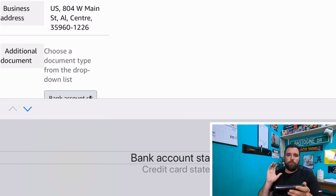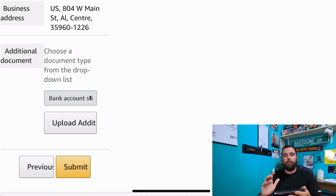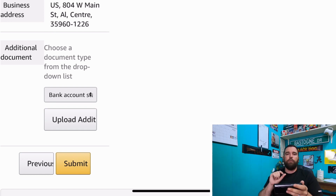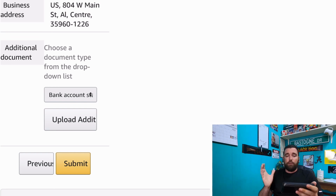Same thing with this. Try not to take a picture of it or a screenshot, because they will not accept it. You need to print it off, scan it in, and submit it. It's much easier. They'll accept it much quicker. So choose which one of them you want to do and then upload that document. Once you do those 2 things and you got them uploaded, click submit. When you click submit, it's going to take about 60 seconds to accept all the stuff, and that's it.